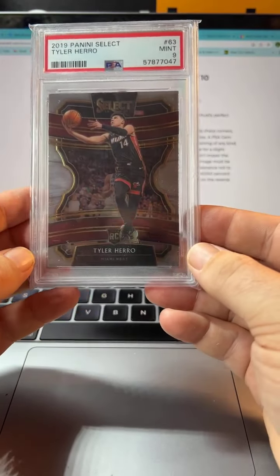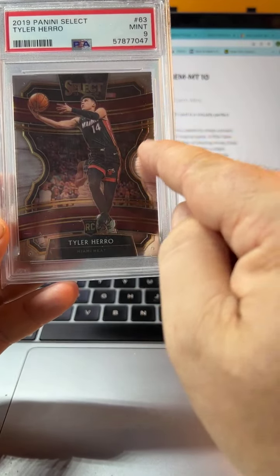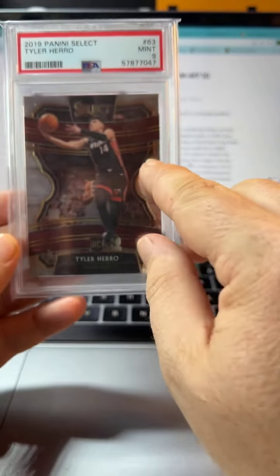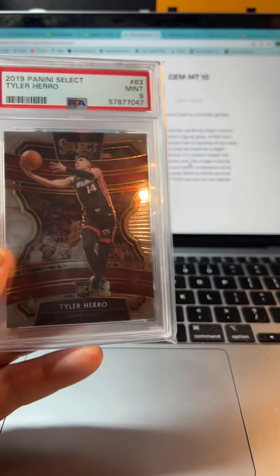Here's a Hero that scored a 9. The border that we're looking at is the gap between the black there. I'll get a pen. We're all fancy.